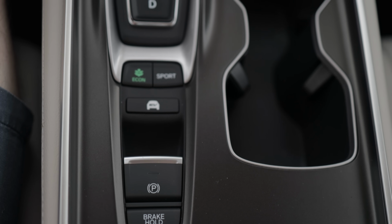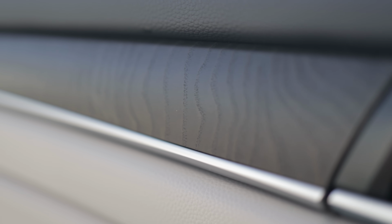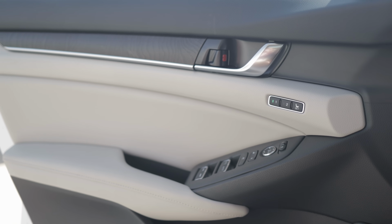Cup holders are large. The trim here on the dash looks like a wood, but I couldn't find exactly what kind of trim that is, but it looks pretty good altogether. Soft touch in most places, and I do appreciate that.